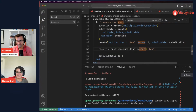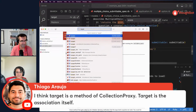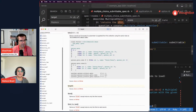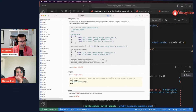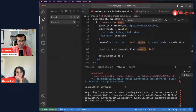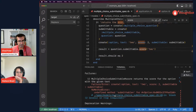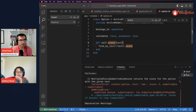Yeah, so while the tests are running, Chiang is saying that I think target is a method of collection proxy. Target is the association itself. Yeah, you're right. I don't know that I've ever used that method before. That's really interesting. Oh, we got a failure. Undefined method submittable for option. I think it belongs to a question. Yeah, that question.